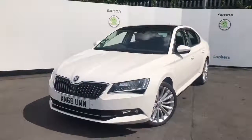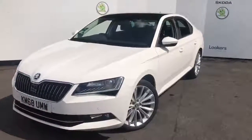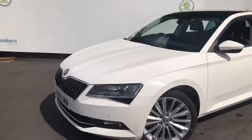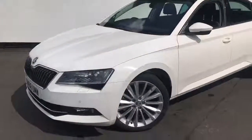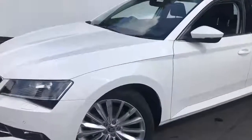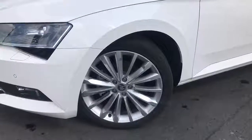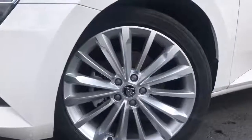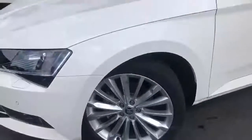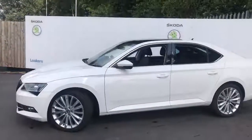So very quickly, starting from the front, this Skoda Superb SEL is equipped with front parking sensors. It's got full LED headlamps at the front. The car's also got the optional 19-inch upgraded alloy wheels. Their current size is 235/40 R19s. They do really stand out on the car, gives it more presence.